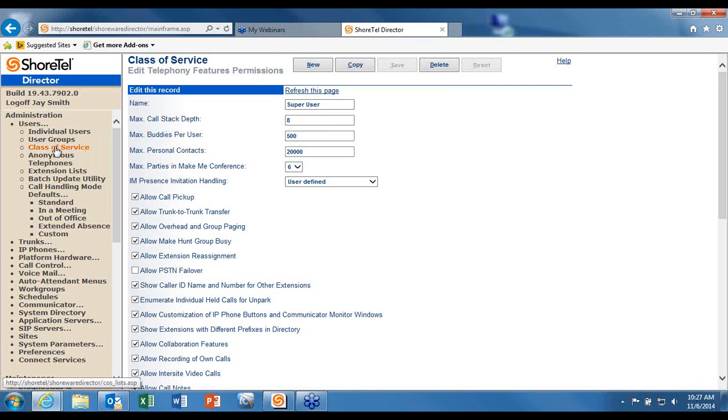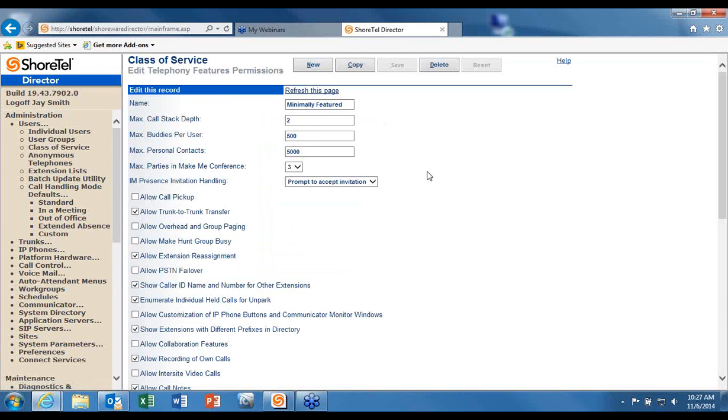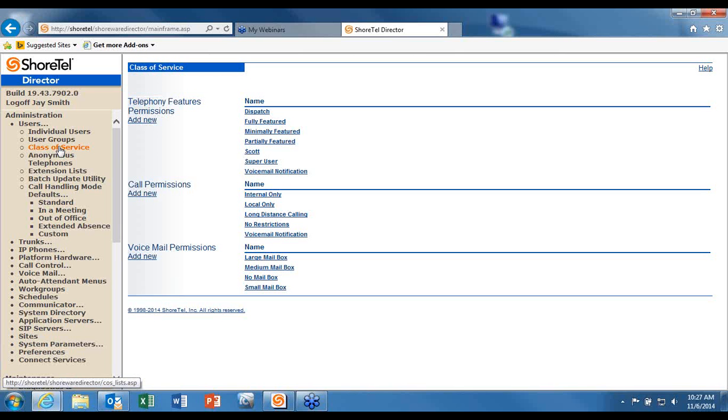Okay, so let me come back over here to class of service. And that was under telephony, and we looked at a super user. Let me look at a minimally featured user. Minimally featured, look, they can do a call stack depth of 2, and they can do a 3-party conference call. So those are different class of services that I'm setting up for telephony features.